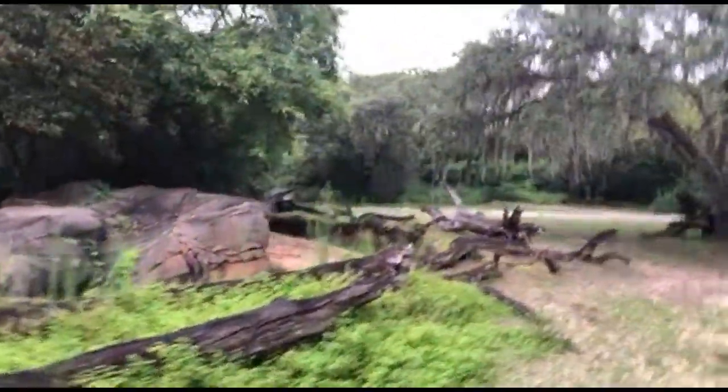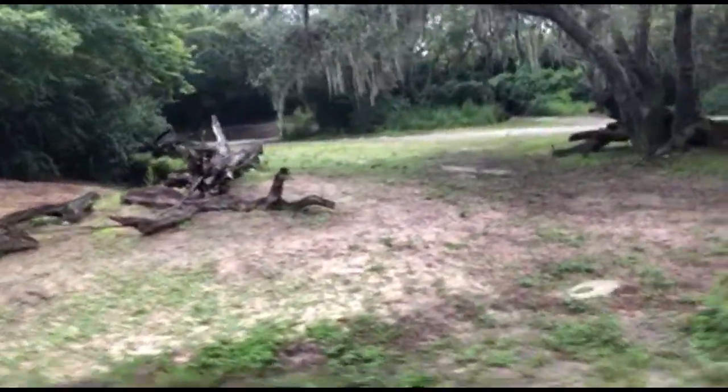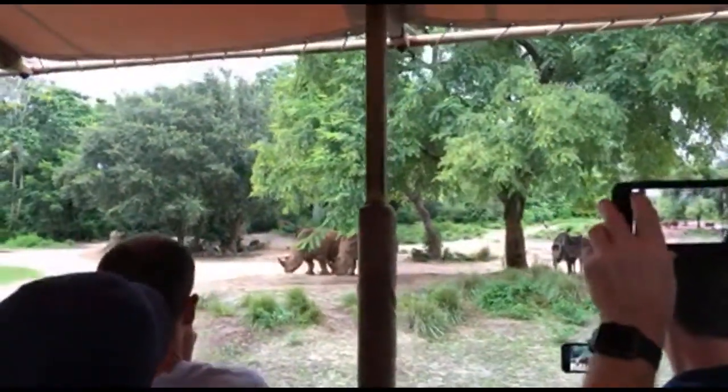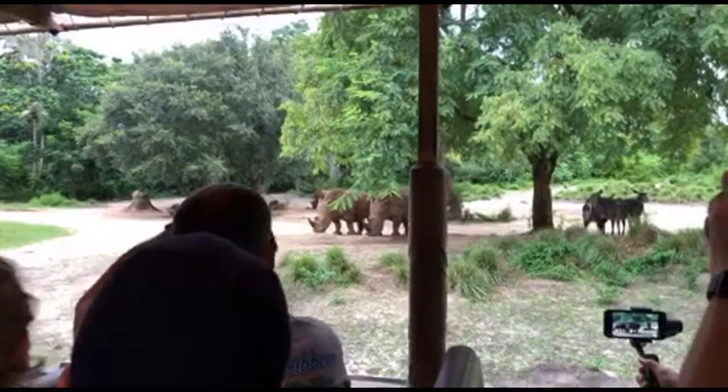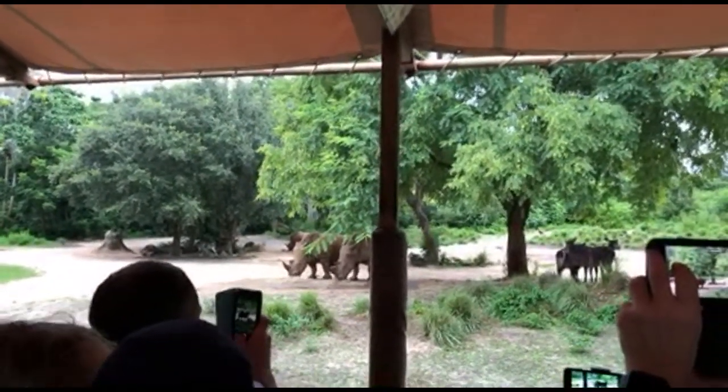White rhinos are the largest of the rhino species. They can weigh up to 5,000 pounds. And a group of rhinos is called a crash. Oh, there are the rhinos. They probably get that name because they can run about 35 miles an hour. But they don't have the best eyesight. They can only see about 4 or 5 feet in front of them. Everything after that's a blur. So I would imagine when you're running 35 miles an hour, you might tend to run into things.